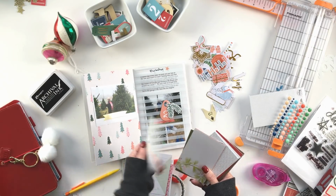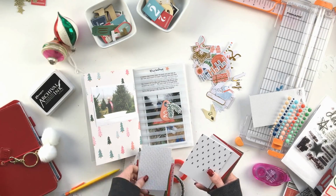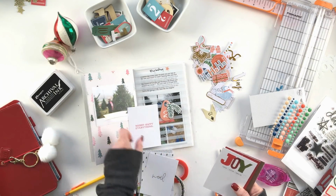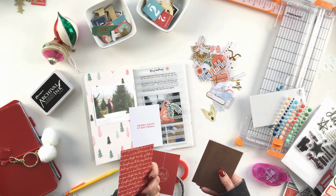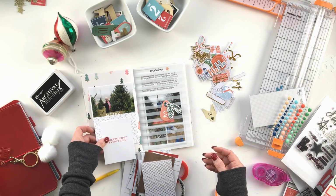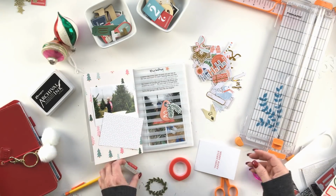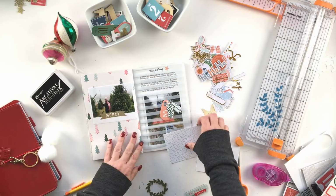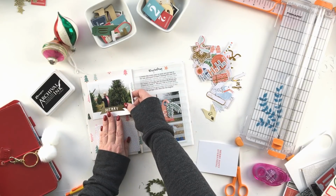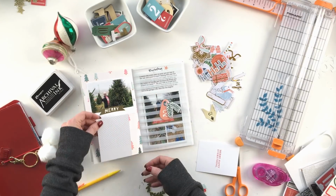So I go through my 3x4 journaling cards here, and these are just ones that I pulled from my stash that I think I might use or that interested me. So there's one, first decision, and there's 2, second decision, and I'm just sort of trying to figure out how can I put them onto this layout so it makes design sense. And I have no clue.